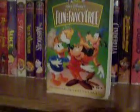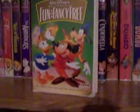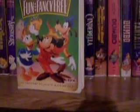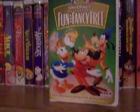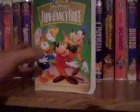I think the VHS may be easy to find, but I think the DVD is now harder, because Mickey and the Beanstalk just also got released on its own independent DVD as part of the Walt Disney Animation Collection of the Mickey Shorts, which I know Mr. Johnny B 1993 has that version, but Fun and Fancy Free is still great.